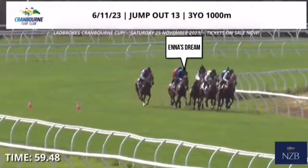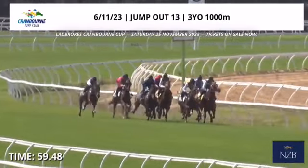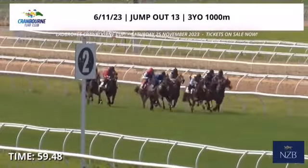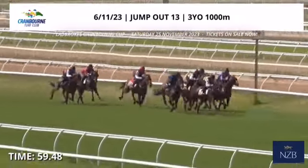The last jump out we're going to look at from Cranbourne is jump out 13 for the 3-year-olds over the 1,000 metres. And I really like the will to win or finish in front in this jump out from Enna's Dream. Now this horse has already had 4 starts in its career for 2 wins and a second, most recently finishing second behind Karina Queen at Sandown. That was about a month ago now.